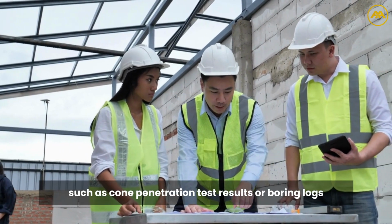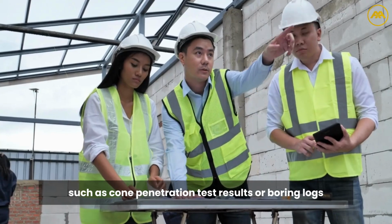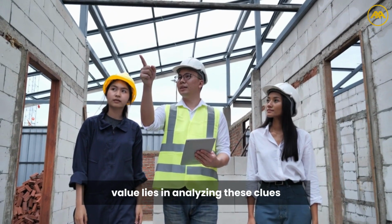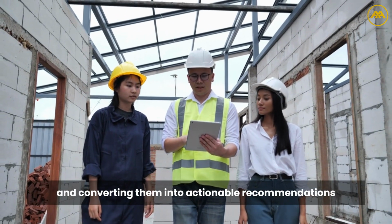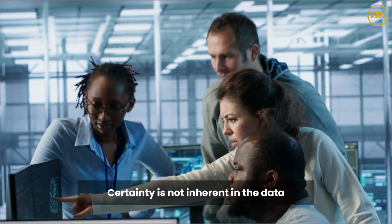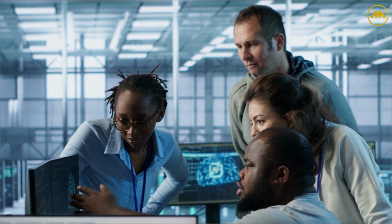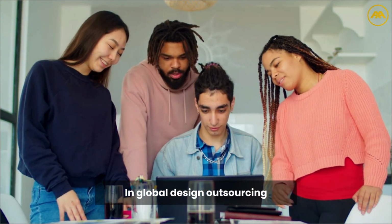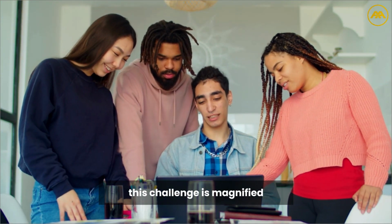Field data such as cone penetration test results or boring logs are isolated clues. The real engineering value lies in analyzing these clues and converting them into actionable recommendations that shape foundation design. Certainty is not inherent in the data. It must be built through rigorous interpretation. In global design outsourcing, this challenge is magnified.